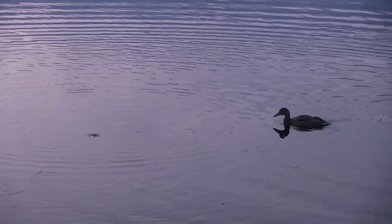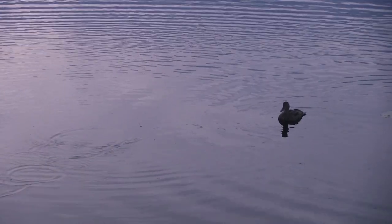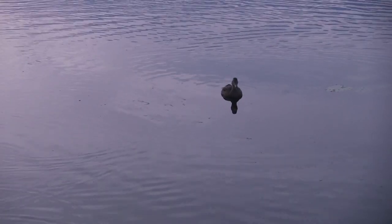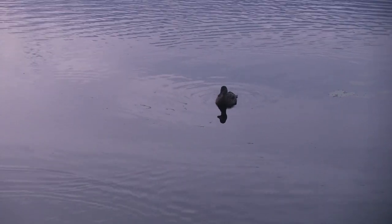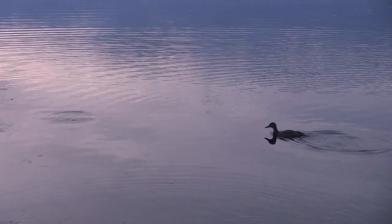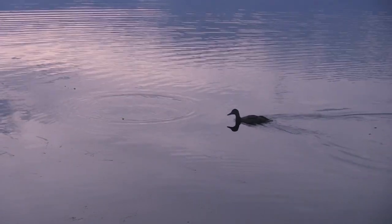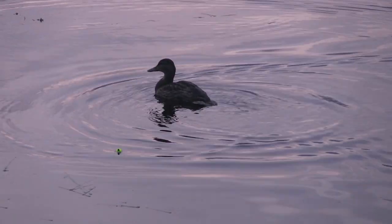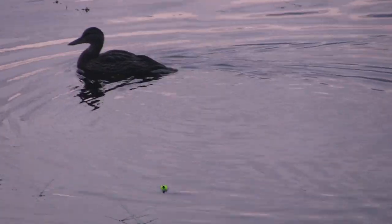We have some pretty stiff competition here because you saw the trout just hit that. And when the trout doesn't hit it, this duck does. So watch this. There he goes. Come on, man. Trout, get it before the duck. This is like a cat and mouse game with the bobber and the duck. Ooh, just like that.